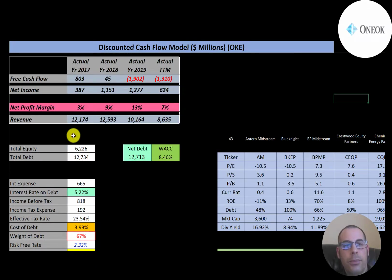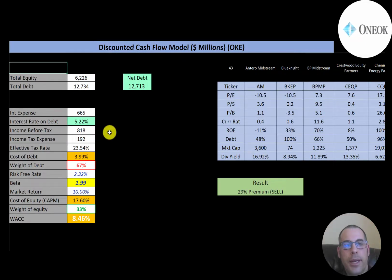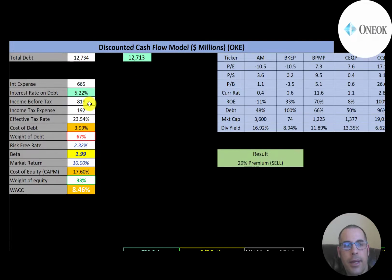They have $6.2 billion of equity, $12.7 billion of debt, and net debt is the same amount, $12.7 billion. They pay 5.2% interest on their debt, and cost of debt is 4%. To calculate cost of debt, it's interest rate times 1 minus the effective tax rate. And 67% of that capital structure is debt, so they are a bit leveraged. 33% is equity. Cost of equity is 17.6%.